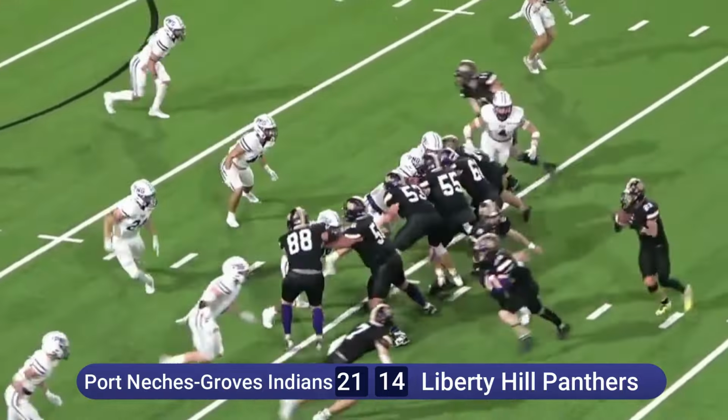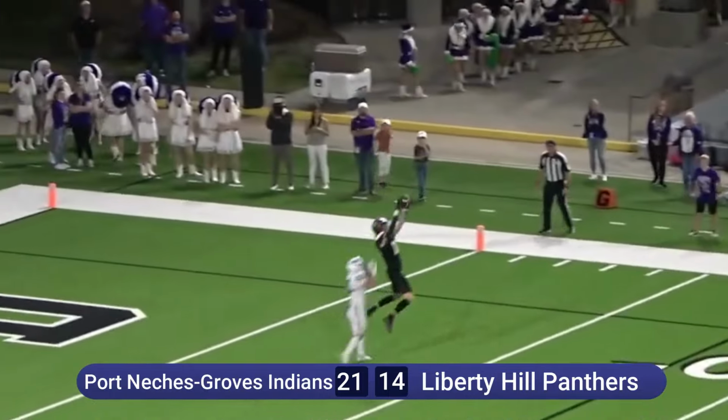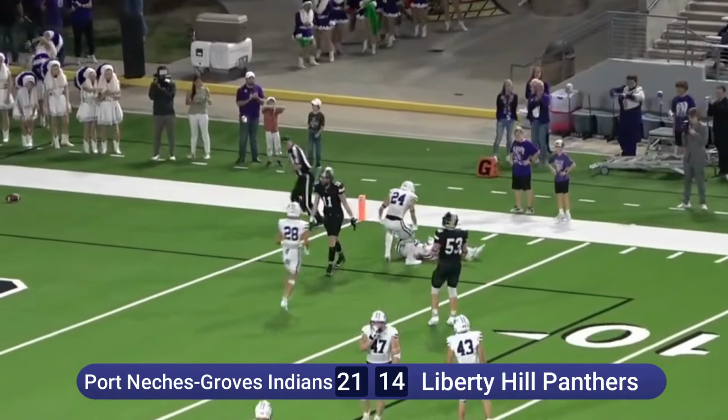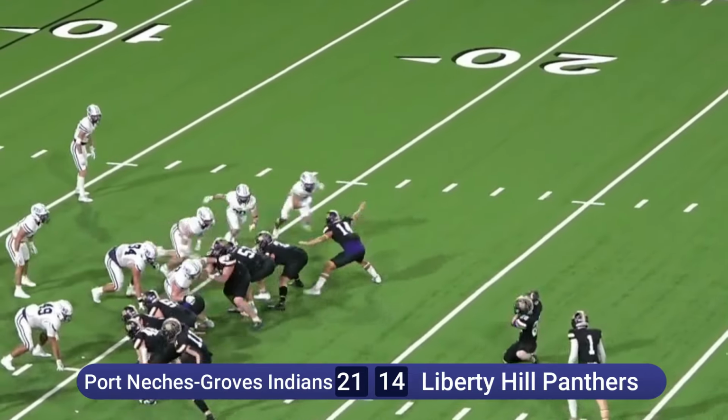Gets the outside better. Reverse, Pitchford. He's going to throw it downfield. Broken up, Cameron Girodi. Cameron Girodi with the pass breakup at the 2-yard line. Very good job right there. 26 seconds left to go.